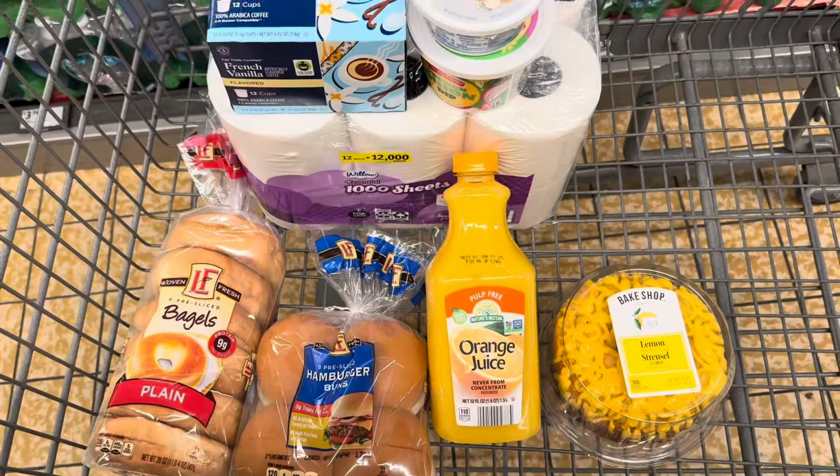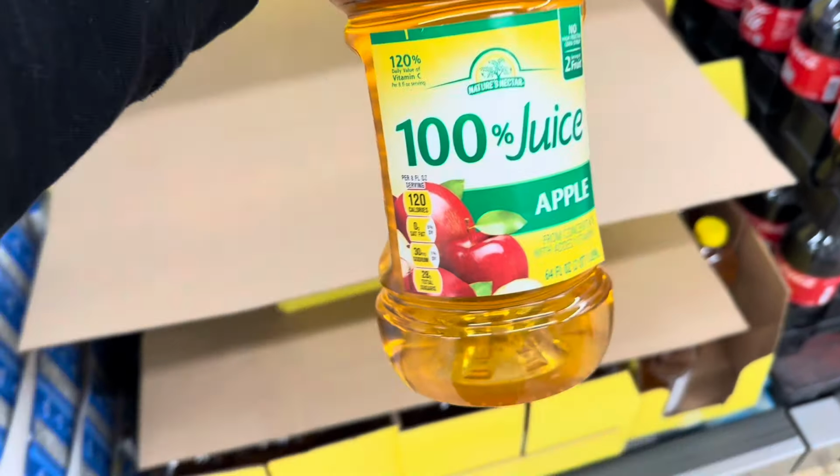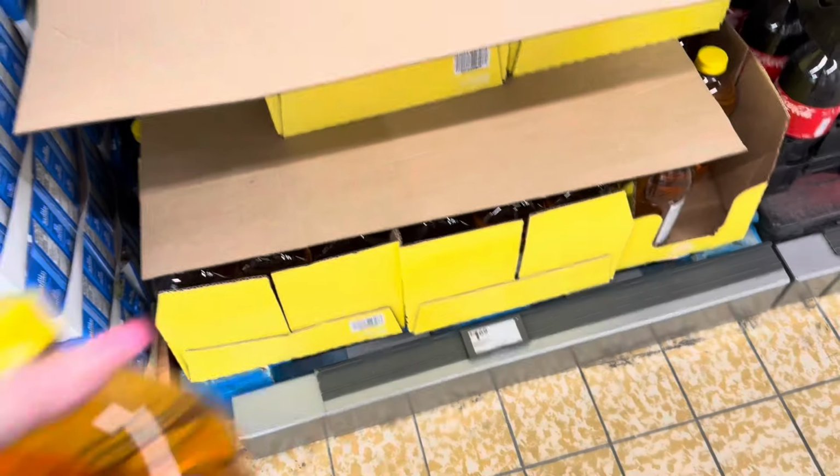And that is going to be my ALDIs haul. I'm gonna pick up this 100% apple juice for my baby girl, 64 fluid ounces, $1.69.